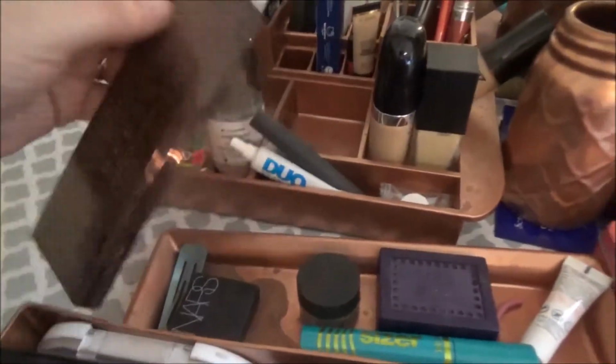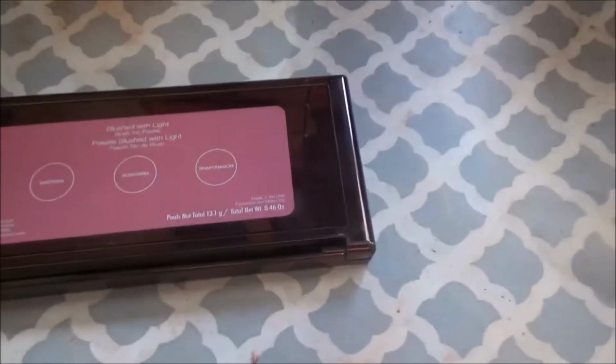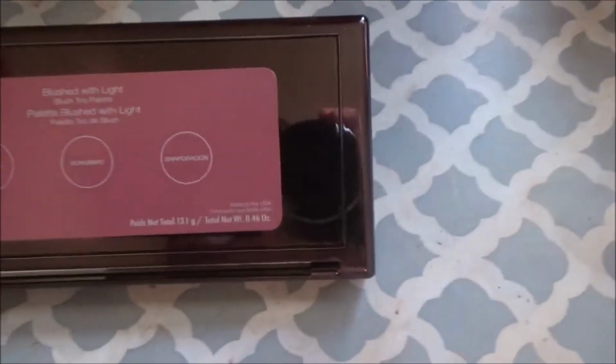This is Becca... what is this? The Becca blushes. Oh, what does it say? Blushed with Light Blush Trio Palette. It has Wisteria, Songbird, and... I don't think that's how you say that. Snapdragon. And it looks like that. I love these blushes. They're absolutely fabulous.